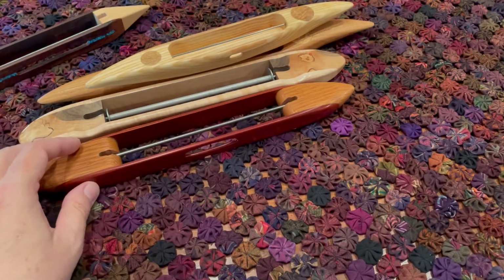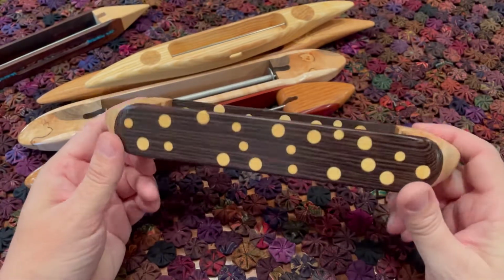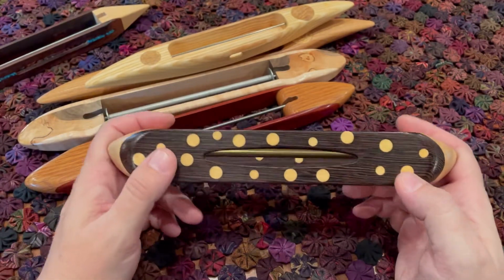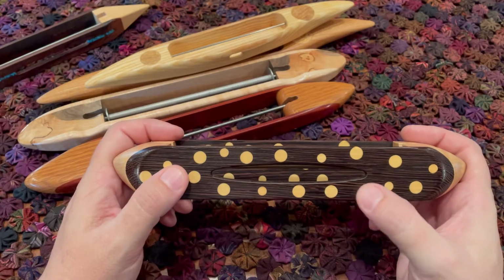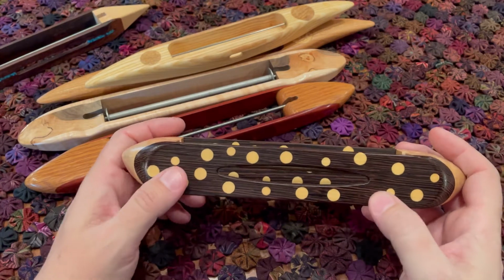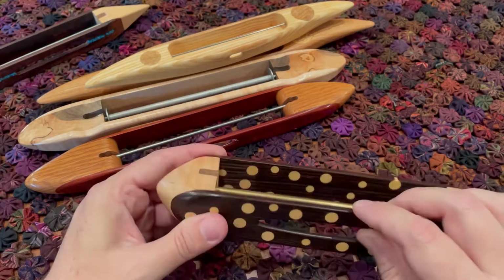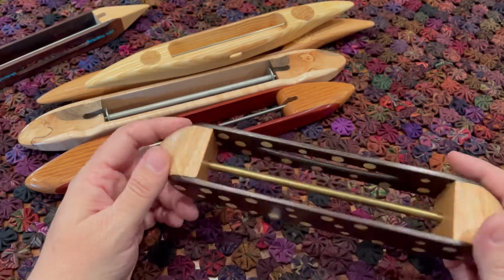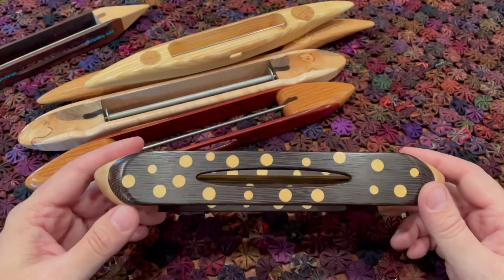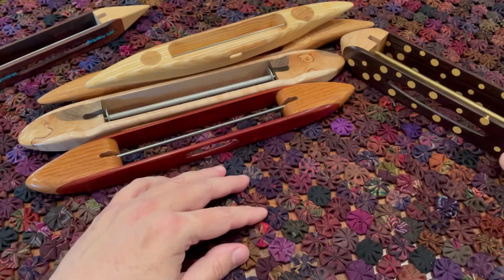And he also made me this one as a special request. Super wild, which I love. An open-bottom boat-style shuttle with polka dots. These are all drilled through, I think it is like an ebony wood, or just a really dark wood, with these high-contrast light pieces that go all the way through. So he drilled them and then plugged each one. Really kind of cool. That was a nice special-ordered one that I asked for, and he did a great job on that. I don't use it on much either, but it's just fun to have a unique shuttle.